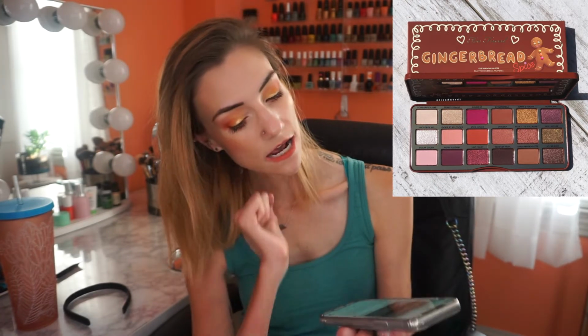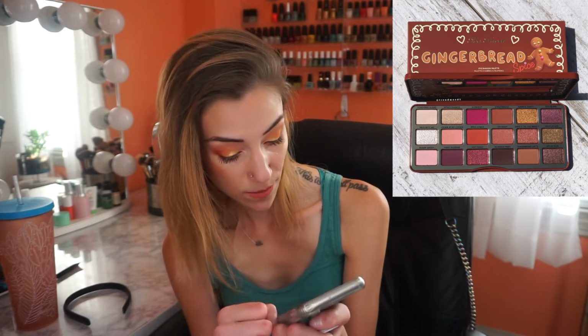Last holiday season, I know they released a gingerbread liquid lip, and I almost bought that because I was invested in the gingerbread scent. I didn't, but I was thinking about it. But anyway, this is the Gingerbread Spice eyeshadow palette coming soon, and it's obviously going to smell like gingerbread, but I get very excited about scented things. I don't own a ton, but I get obsessed with how things are going to smell. I don't know what it is.